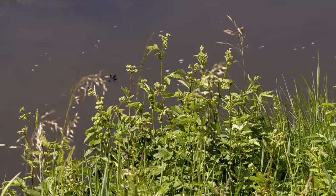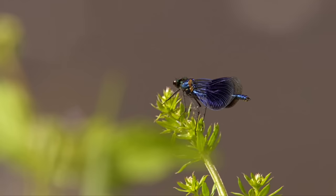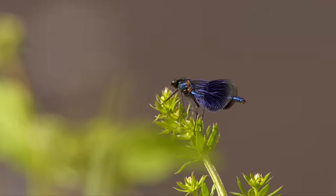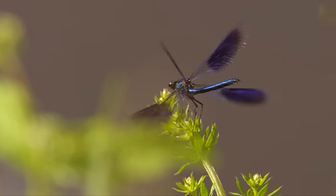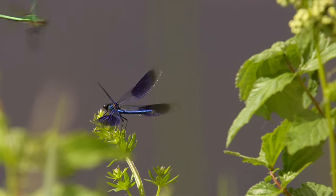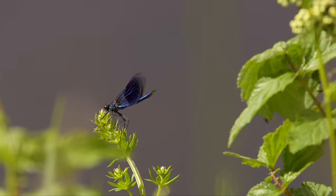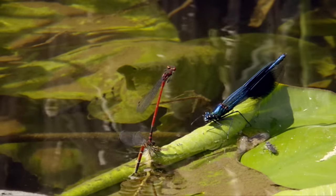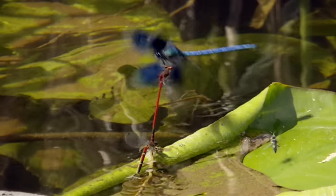Blue damselflies are rare, as their breeding ground requirements are very specific. The water can't be too warm, so high-altitude lakes are ideal. If they feel threatened, the males spread their wings and lift their abdomen to frighten off other dragonflies. But generally speaking, dragonflies are peaceful creatures.